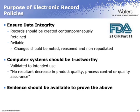To ensure data integrity, they said the record should be created contemporaneously with the analyses, in our case. They should be retained, and they should be reliable, and any changes should be very obvious. Where we are using computer systems, they should be validated to their intended use, such that there's no decrease in product quality or quality assurance. And evidence of both of these should be available to show that before the system was put into use, they had been considered. The issue has come about now that the regulators actually believe the electronic data is more secure than the paper records that they replaced.